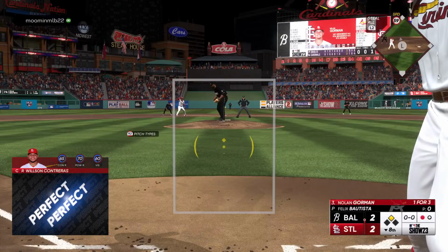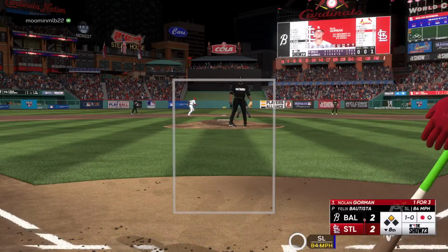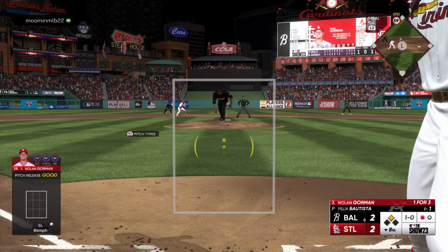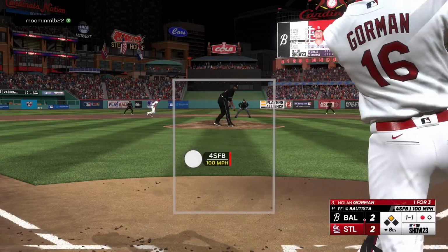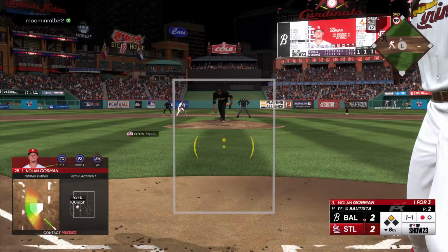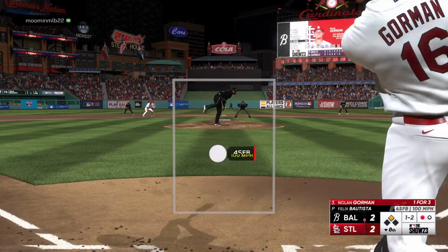Your attention, please. And now Nolan Gorman. That one misses, and that's ball 1. Bautista. Swing and a miss. Ball 1 strike. Going to count 1 and 2.